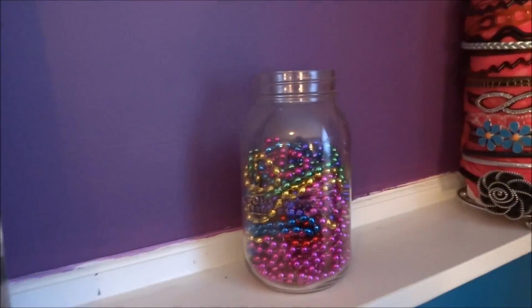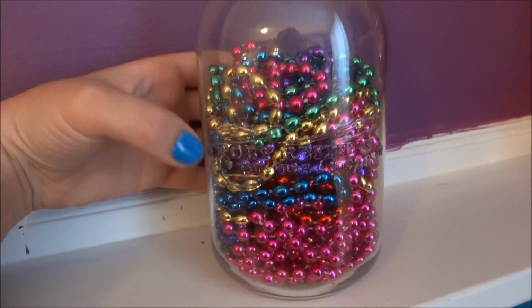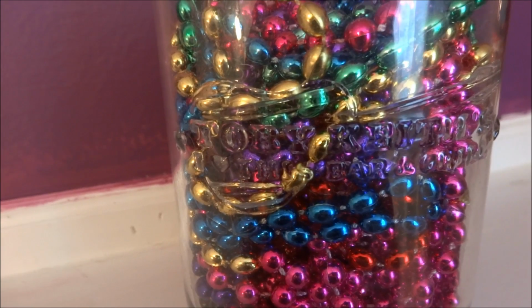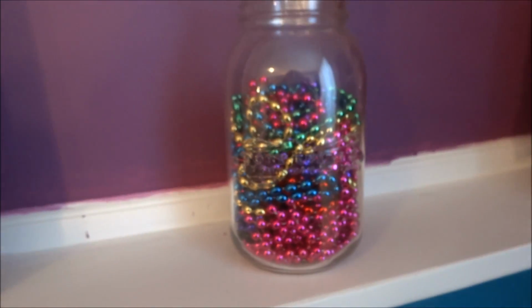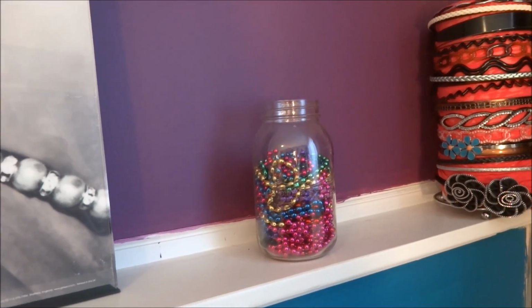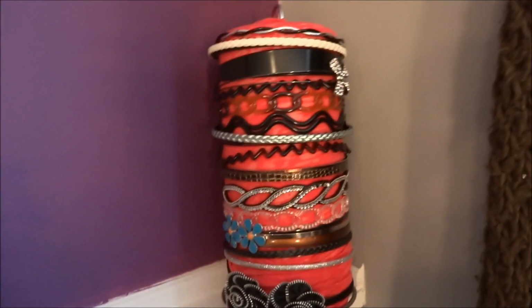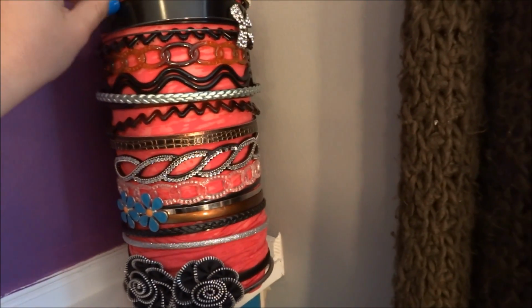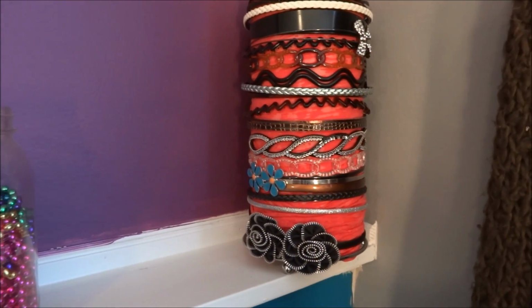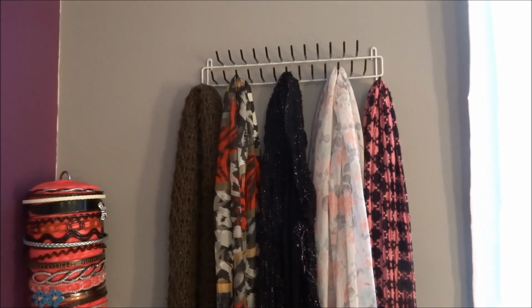And then I have a little jar of Mardi Gras beads from my bachelorette party. And I don't know if you can see it on the camera here, but this jar is actually from Toby Keith's Bar and Grill in St. Louis Park. They serve their beer in mason jars like that, and I stole it. Shh, don't tell anyone. And then I use this to hang all of my headbands. I wear headbands a lot, especially because I work outside on a patio and I need to keep my hair back.